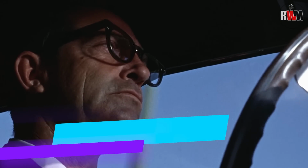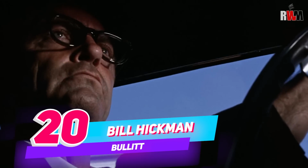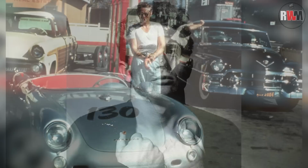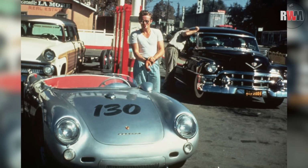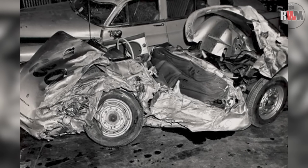Bill Hickman, who played the hitman driving the Charger in Bullitt, had more experience behind the wheel than most stunt drivers. A friend of actor James Dean, Hickman was actually with him on that tragic day in September 1955. He was driving Dean's station wagon and trailer as Dean led the way in his Porsche Spider. After the fatal crash, it was Hickman who pulled Dean from the wreckage.